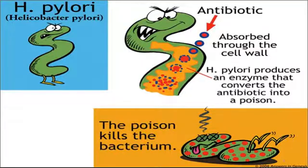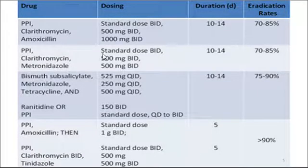The treatment for it, I just thought this chart, not that you need to memorize it, is to give you an idea that it's always treated with more than one antibiotic, at least two. As you can see, it can be up to 4 different antibiotics that are given, along with some type of antacid or a PPI, proton pump inhibitor. You can see there are just different combinations that can be done. This is the most effective.